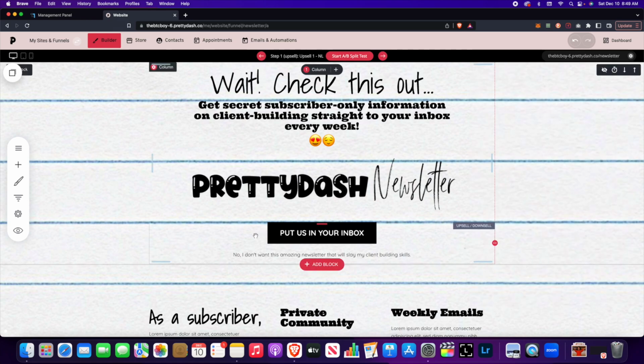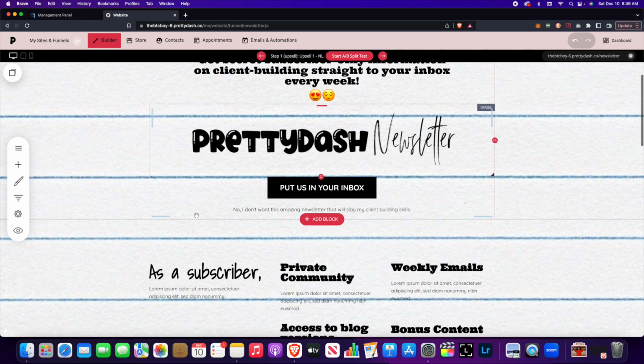And the reason that we use this upsell downsell widget is so that when they've already filled out their information in that checkout box, or if they're buying something, their card information is already in there. So when they go to this page, and if they say yes, put us in your inbox, they won't have to enter all their information again. It'll just be a part of that same checkout, and it'll just add to it, and then it'll be finished and bring them to the next step, which is the thank you page.